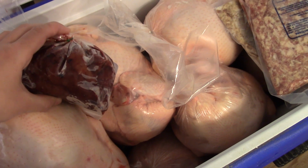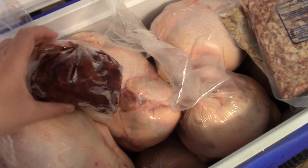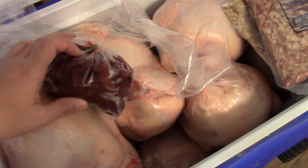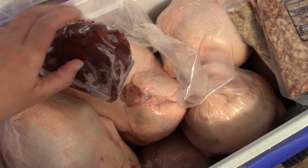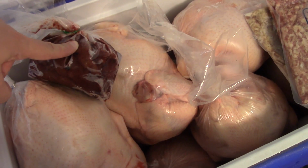So it's not as easy for me just to get a bowl of cereal or some yogurt or some other things that the rest of my family eats. Unless I eat eggs every day, but at $5 a dozen, I don't want to eat eggs every single day. But I thought this was a good option. So these chicken livers are $2.50 a pound.